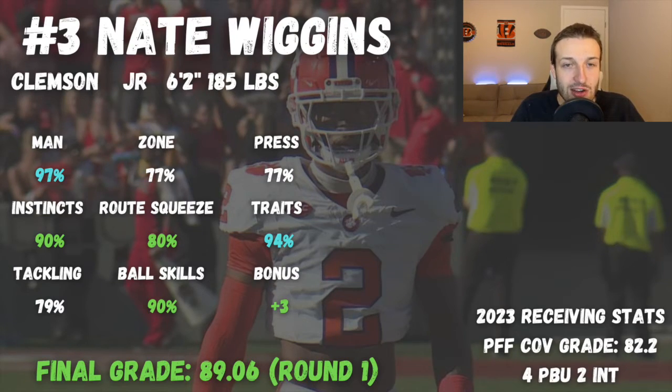Wiggins is a little bit lighter. He's 6'2", 185 pounds, but had a very good year in 2023, an 82.2 coverage grade, 4 pass breakups, 2 interceptions. I think that really a lot of teams avoided throwing his way. And, Florida State, if you go back and watch that tape, Keon Coleman really did nothing against him and then started playing pretty well, scored a touchdown at the end when Wiggins was not on him. So I think Wiggins is a true shutdown, lockdown corner. If you play him in that off-man coverage, I think he is going to be a great corner for you for many, many years.